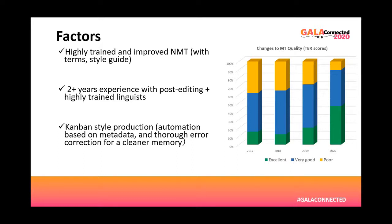In addition, we started a Kanban style production. Kanban means sign in Japanese and is a kind of lean production method. For us, it had two parts. One is we automated our workflow using metadata. That metadata is put in the Kanban or sign. The other part is whenever we find an error in the translation memory, we stop the translation, we analyze the error, and then we clean up the memory. So that helped with this too. Next slide, please.